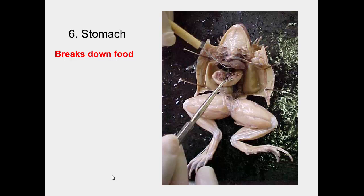Wait, if it's a grass frog, why is there a crayfish? That's what it ate, because they live around ponds and stuff. Oh. It's not that it eats grass. They eat small animals.